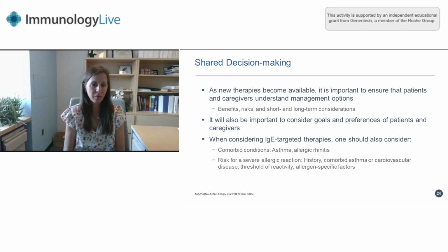Also talking with them, and this can be done by both the allergist and the primary care doctor, to understand what they hope to get out of the treatment and what their overall preferences are. And then when considering the IgE-targeted therapies, Dr. Wood already discussed a lot of these factors, such as comorbid conditions and their risk for severe reaction, with all of the things listed there that have been touched on already.